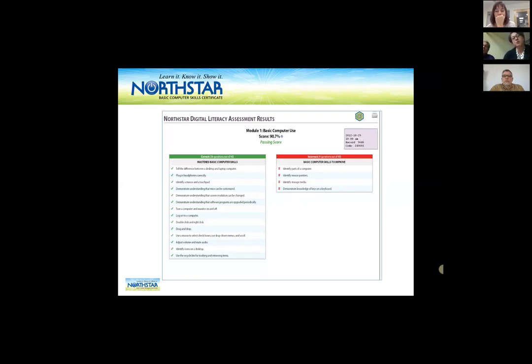We really don't want people to go through the assessment item by item, although there is information available in the administrative portal for sites to see which items learners got correct. We have one bank of questions, and so it really gets in the way of the validity of the assessment if learners are able to practice item by item.